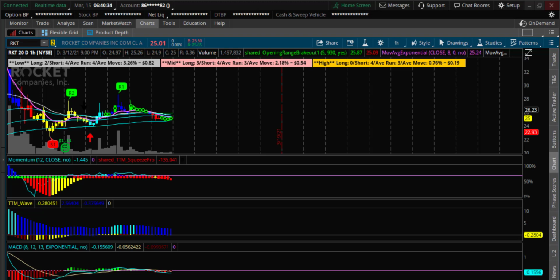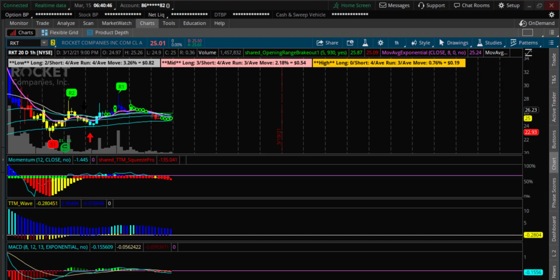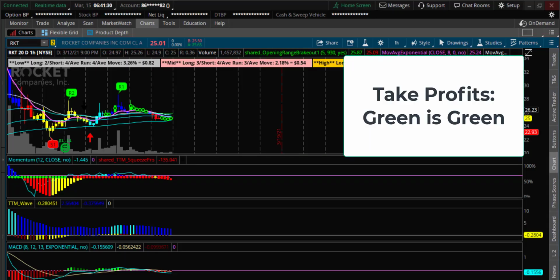What ended up happening is, for RKT, it fired in the opposite direction. So I was long, and then it fired short instead, and I ended up closing that with a loss. With Visa, it started losing momentum, so I got in while it was quite extended, and then it lost momentum and ended up going nowhere. So I took losses on both of these trades, even though I was green at first. You can look at your screen and see the losses I took this week, and the lesson I continue to learn is to take profits when I have them, even if it's just 10%.